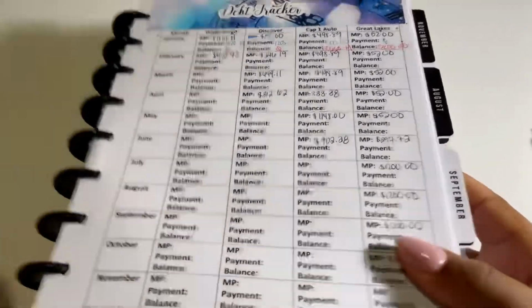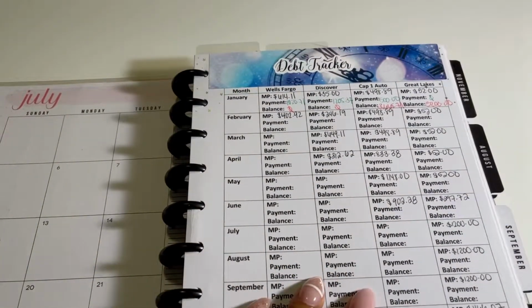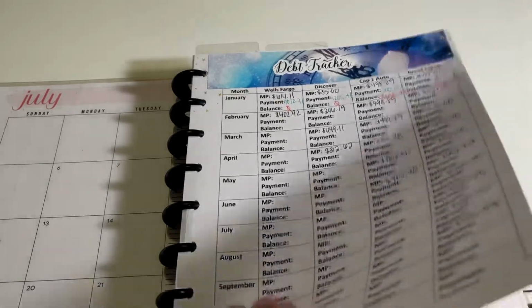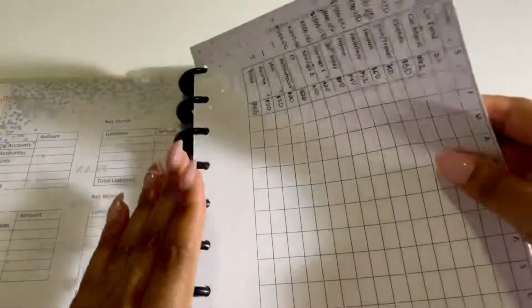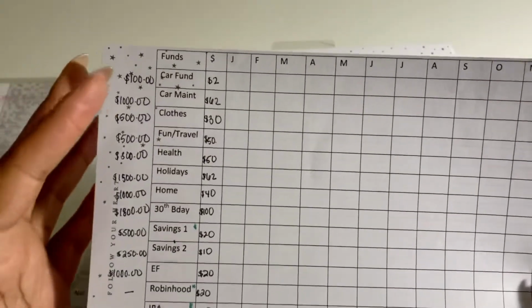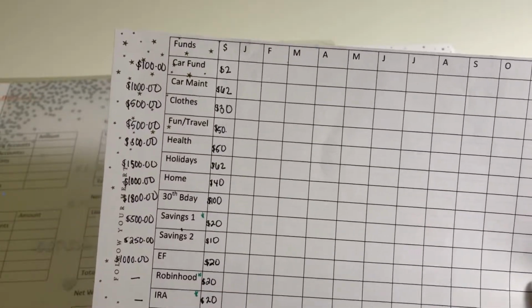So now that we have taken care of our debt tracker and seen what I have paid in the month of January, which was such a huge success for me, we are going to go ahead and go to my savings, sinking funds, and investments. So I have this little chart here. These are sort of like what my goals are for 2021.